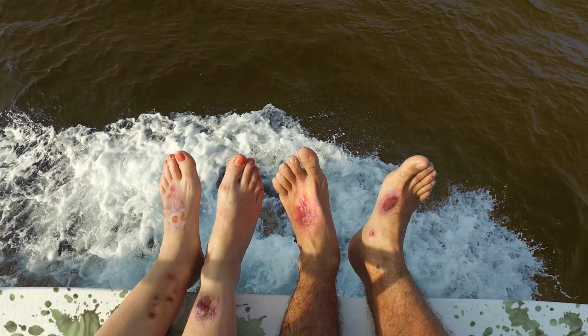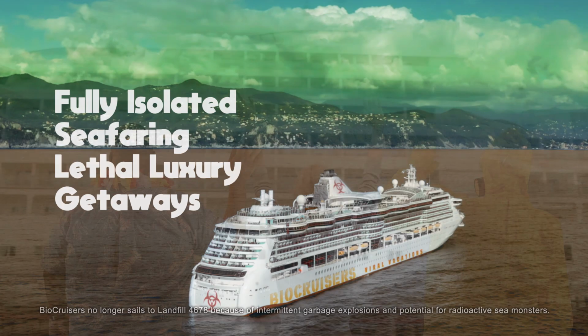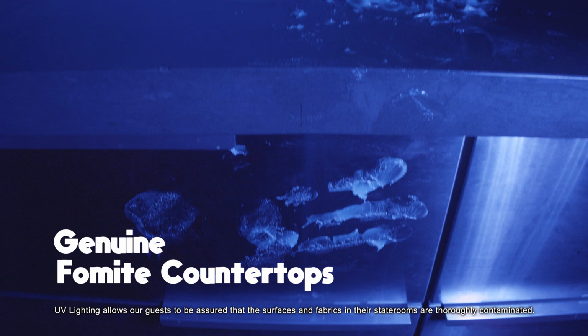The fun times are highly contagious at BioCruisers Viral Vacations. Catch the infectious excitement as you sail the two seas on our fully isolated seafare lethal luxury getaways. Bon voyage! Make yourself at home in our deluxe super spreader wide staterooms complete with UV lighting, fomite hardware and countertops, and ultralux contagion plus mattresses, each with its own observable bug colony.